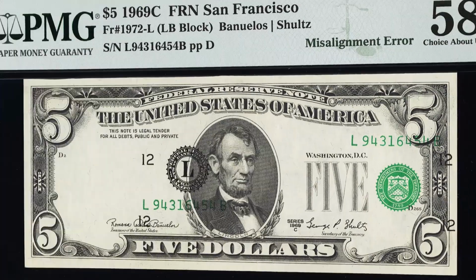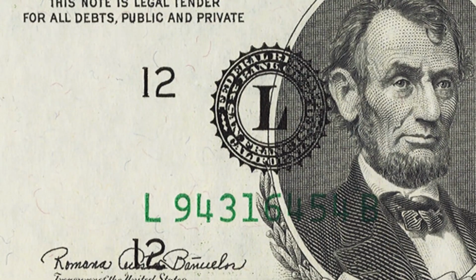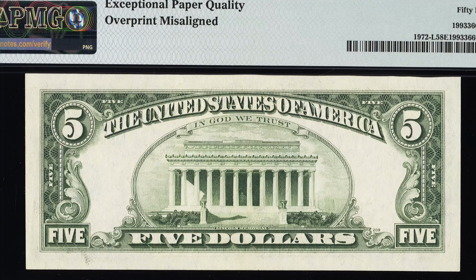Not too bad. Now here's a 1969 $5 bill that has a misalignment error. You'll see that the third printing, the seals and the serial numbers, are misaligned, shifted over to the right side of the bill. You can look for that on all kinds of different bills. Some may not be as extreme as this, maybe it's just shifted over a little bit. So always pay attention to that on your dollar bills as well. This bill sold for over $300 also.